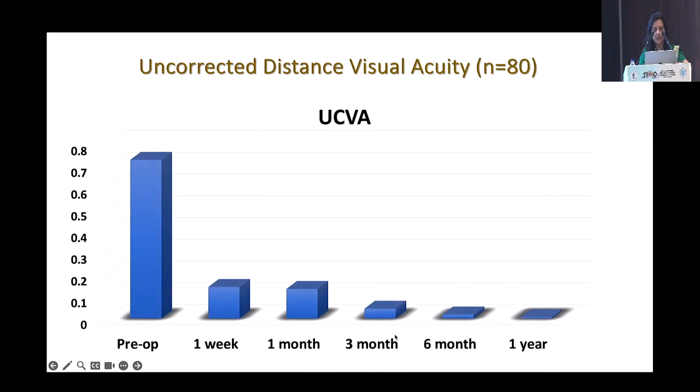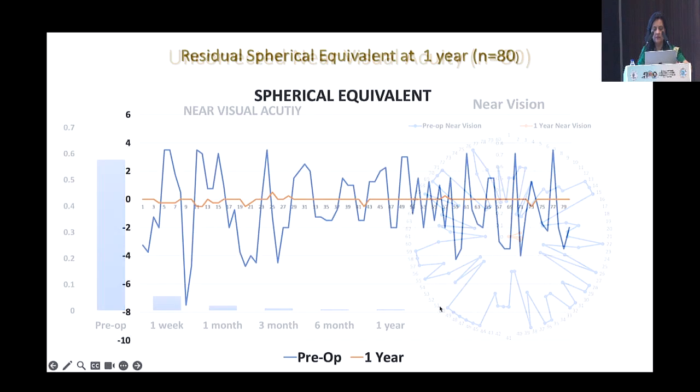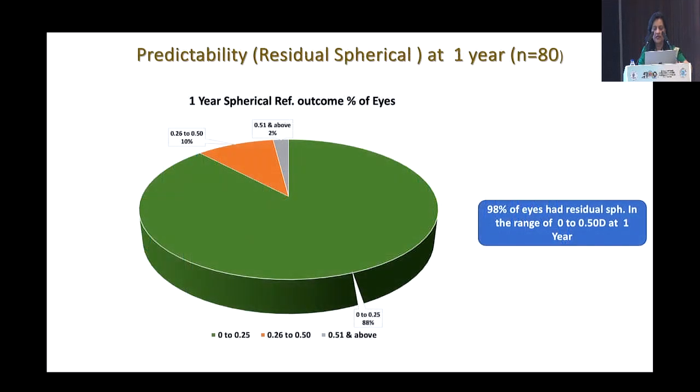Now, this is just to show the uncorrected visual acuity at 1 year follow-up, and 80 eyes completed this 1 year follow-up. The uncorrected intermediate visual acuity also had 80 eyes complete the follow-up, with good intermediate vision, as can be seen here. Now, if you see the near visual acuity, again, it was acceptable for all the patients, and most of the patients did become spectacle-free. The spherical equivalent is as shown and doesn't vary much in the post-operative period, and this is the 1 year spherical refractive outcome.